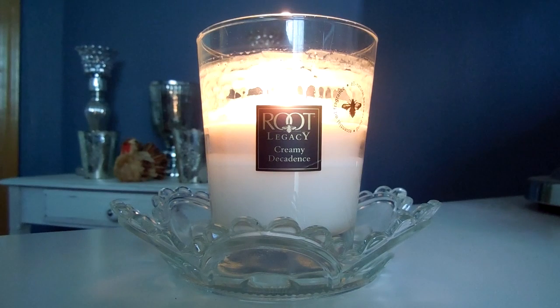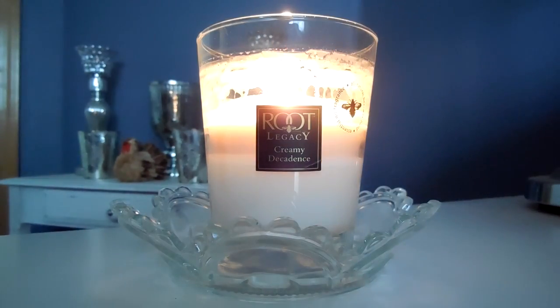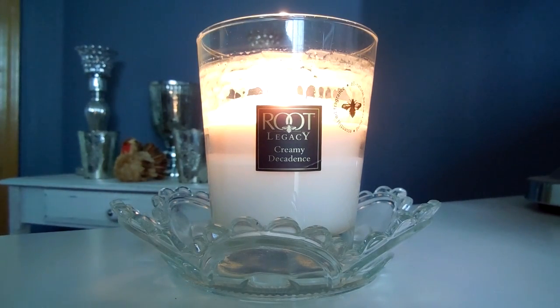with this particular one. There are other Root Legacy candles that I have reviewed, such as the Amber Saffron and the Pumpkin Spice, and I actually have the Pumpkin Spice right here. I reviewed those last year. I will link those reviews down below, but I'm actually thinking of doing another review of the Pumpkin Spice because I just recently watched that footage back and I feel like I could give a better description of the fragrance this year. I just burned that candle yesterday. So I'm thinking about redoing that one, and you may see that in the next few days as well. But if you're interested in reviews of some of the other Root candles, I will definitely link those down below for you.